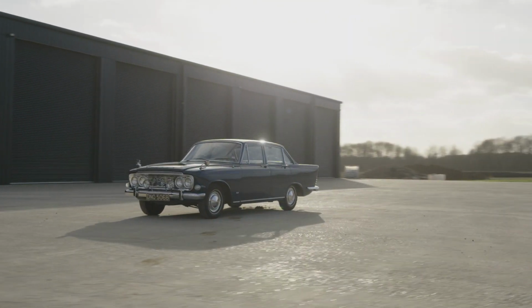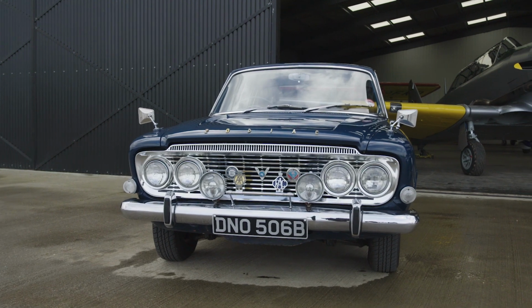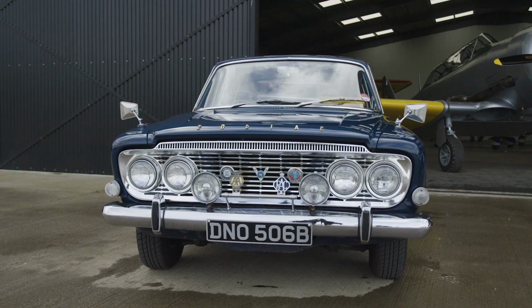You don't really find a lot of Zodiacs coming to the market. I've seen a few Zephyrs recently. The Zodiac is like the posh cousin of the Zephyr. It's a Zephyr with a bit of restyling. It's got a sleeker roofline and narrower C-pillars.